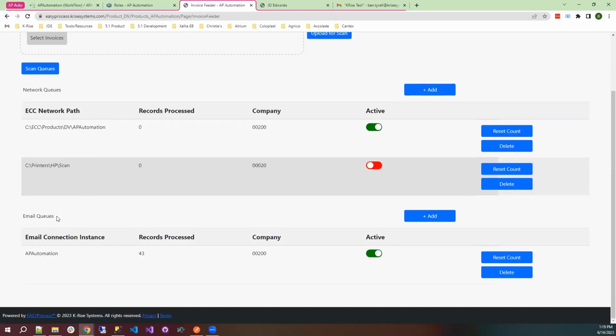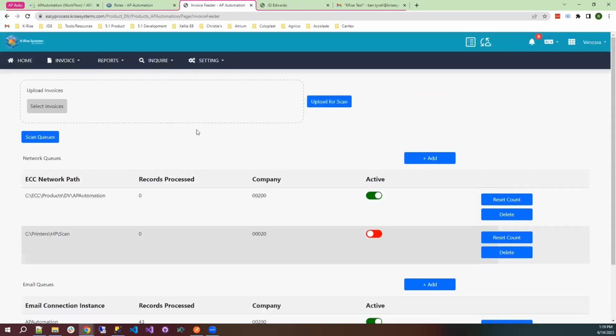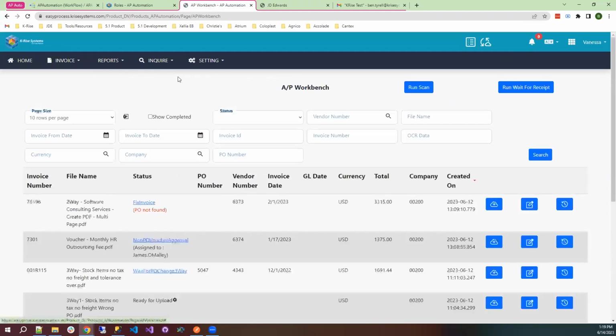And there's also email queues. So these are monitored inboxes where you can just send over an email with an invoice attached, and the system will automatically pick that up and submit it to the workflow. And with that being said, I can go into the AP workbench.